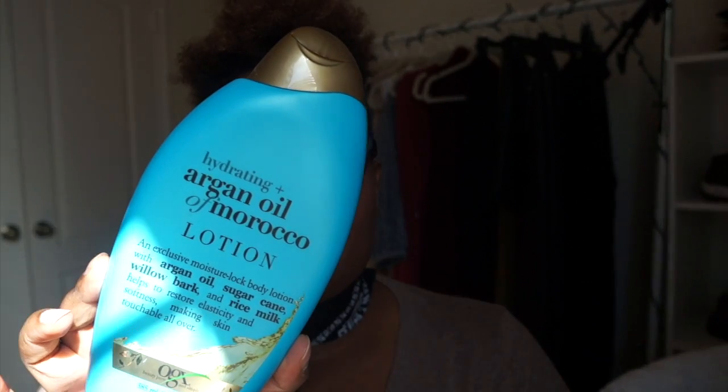So another moisturizer that I've been using is this one from OGX, and this is their Argan Oil of Morocco lotion. Now if you're familiar with this brand, they do have a hair care line, and I have used the shampoo, conditioner, and I think a hydrating hair mask in this particular scent. I've always wished that they had a perfume or even a shower gel or lotion. And when I stumbled across this, I was really excited because obviously I love the scent.